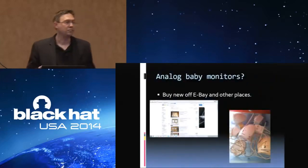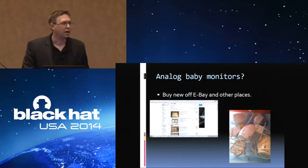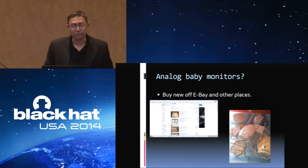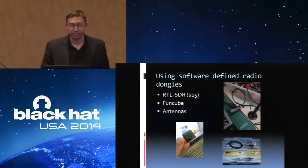Like I said, analog baby monitors are the older style of system. You start to see even video monitors today and IP-based ones. And I think there have been some reports in the past year or two about people hacking the IP-based baby monitors through insecure Wi-Fi. The ones that I'm looking at today are the analog, the radio-based ones. You can buy them off eBay, other places, quite reasonably priced.